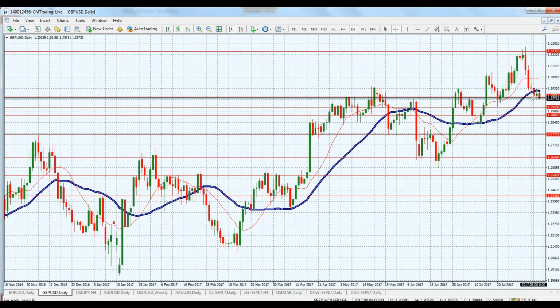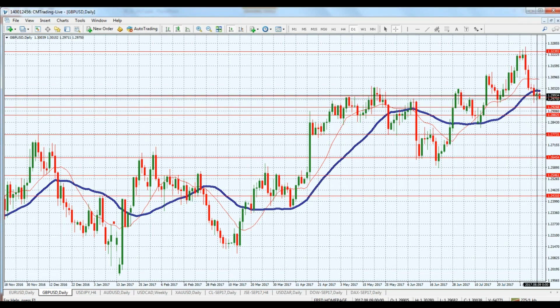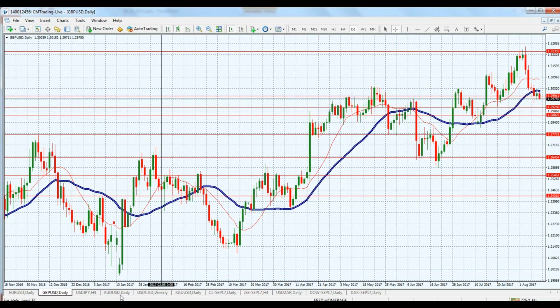But if there's a retracement here, if there's something that's going to take us up higher, which I don't think so, I think we're going to continue selling off here. Just keep an eye on that, keep a tight stop loss as the day progresses.